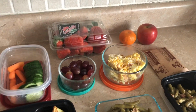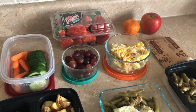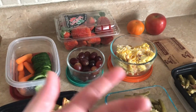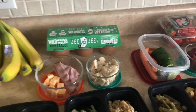And then on the weekend, I sometimes make a breakfast sandwich or a scramble or omelets or something, just so that it's different, because we have scrambles like this a lot. I try to switch up the protein and the cheese just to make it a little different, but yeah, it can get really repetitive. And then these are some snacks.